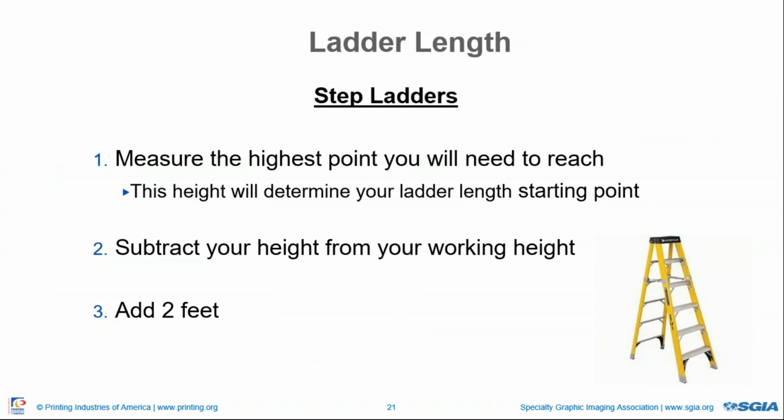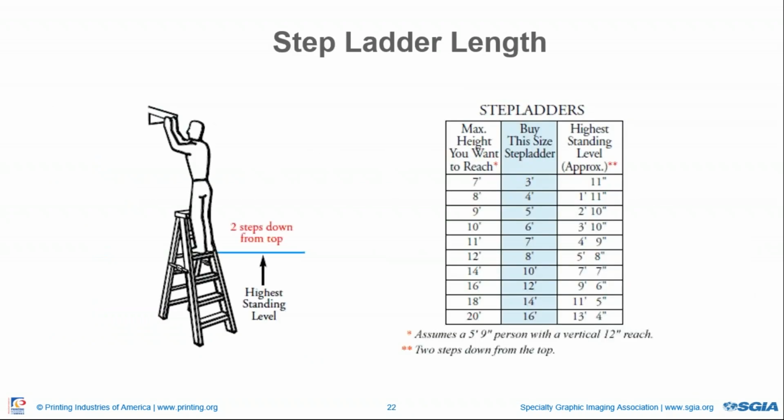So a quick rule of thumb is that for step ladders, you need to measure the highest point you need to reach, subtract your height from your working height, and then add 2 feet. And because that can involve some math, we found some charts that you can use. And these are pretty consistent in terms of looking at recommendations for step ladder length.